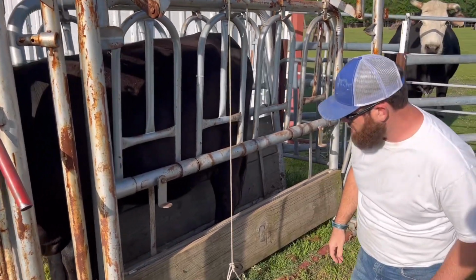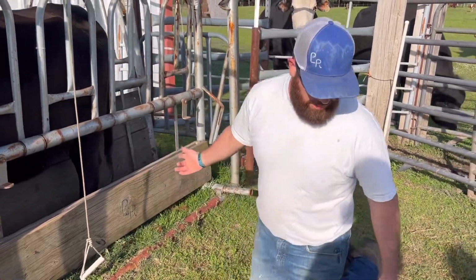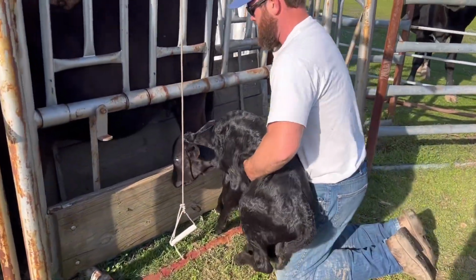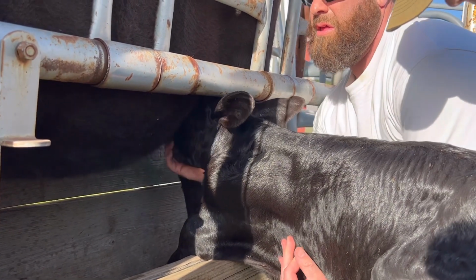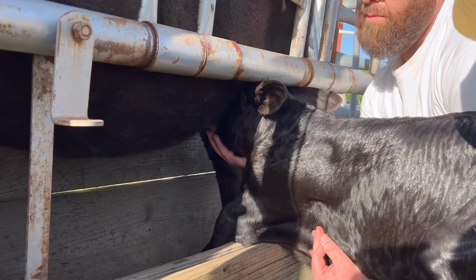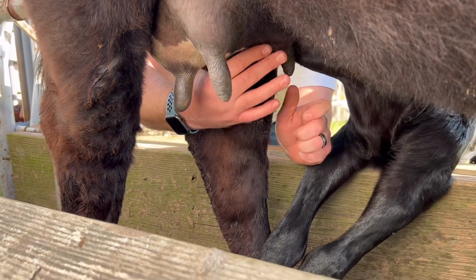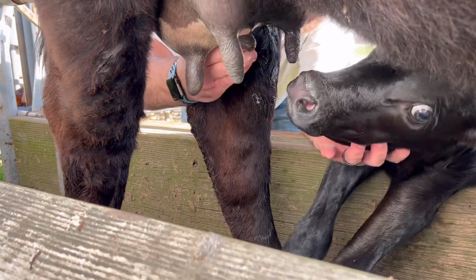You're not relaxing. Okay, so I'm going to go ahead and get this baby up, and now I can really control her because mama can't go anywhere. Okay. Next teat. There you go. Nope, that's her knee. You're not good at figuring out where the teats are. Come on.